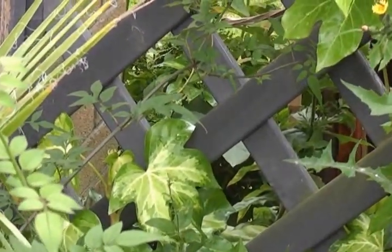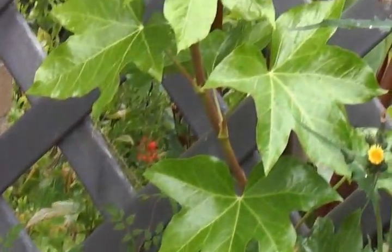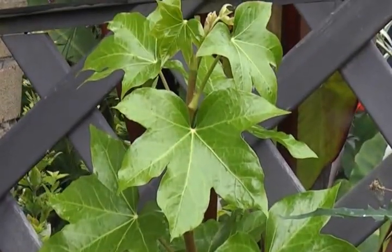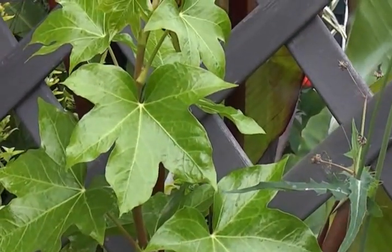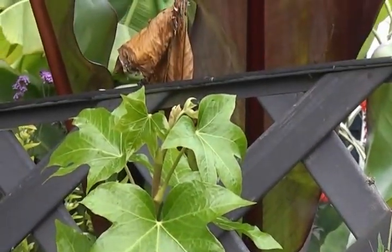Got my Fatster hedger there. Got a variegated form and a plain form which has grown really well up to about 5 foot or so this year.